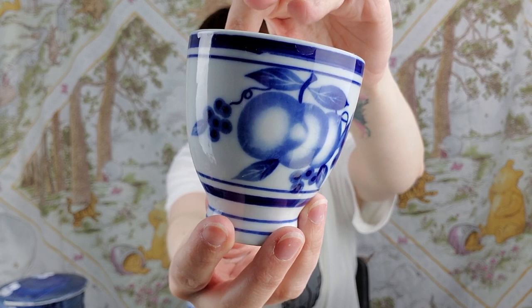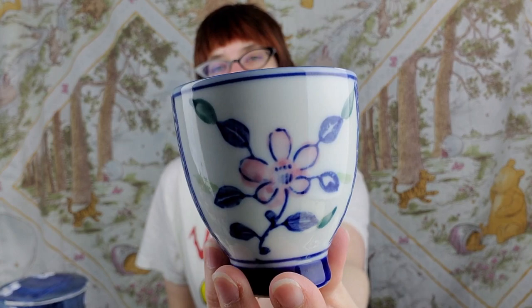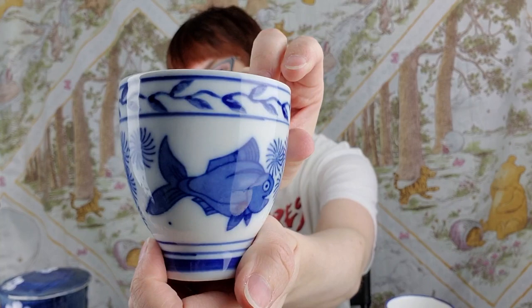This one's peaches. This one is a pretty landscape. And they're very nice. They're porcelain. They do not have chips or cracks. This one's a painted flower. Oh, yeah. And then this one's fish, chasing another fish. And they're beautiful, but I have no idea who makes them. They were in a bag.